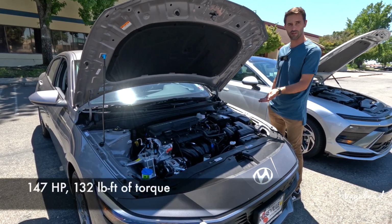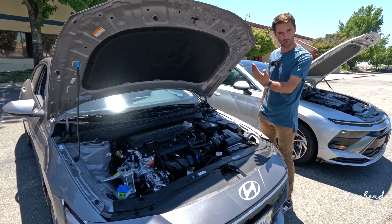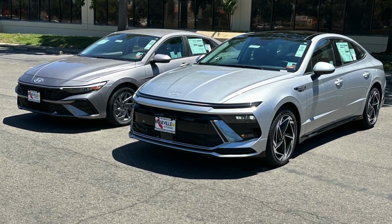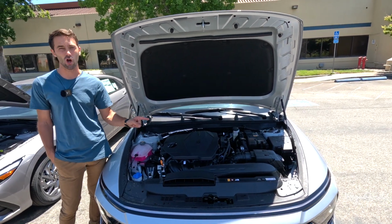That pushes 147 horsepower with 132 pounds-feet of torque. But you also have two more options. You have a turbocharged version, and then you also have a hybrid option. But if we shoot over to the 2024 Hyundai Sonata, this is the bigger brother, the 2.5-liter naturally aspirated, paired together with an 8-speed automatic transmission.